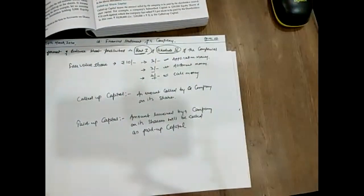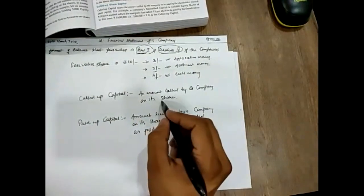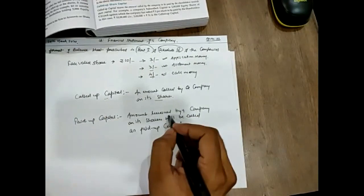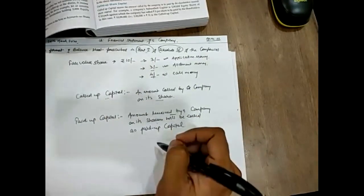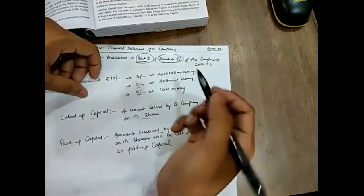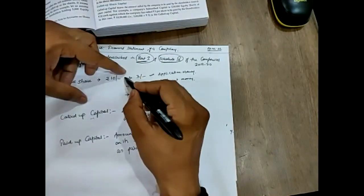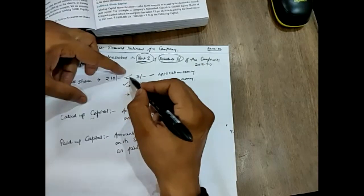So again, called up capital and share capital: the amount called up by the company on its shares is called as called up capital. The amount received by a company on its shares will be called as paid up capital. So suppose we are taking an example, ki company ne 3 rupees plus 3 rupees, ye dono paisa abhi manga hai. So what is the called up value of a share? Rupees 6.